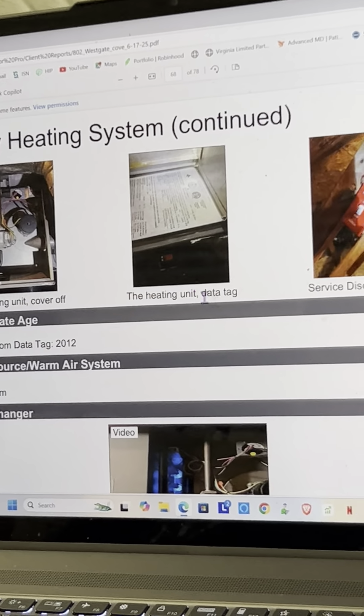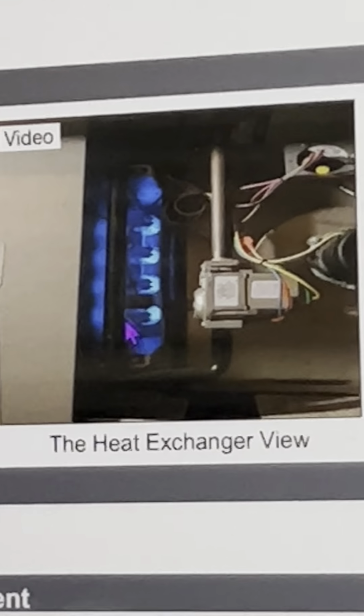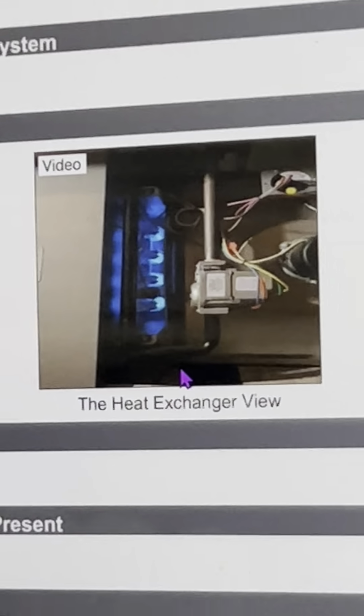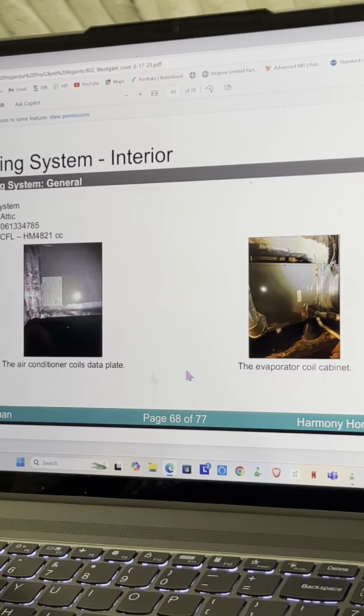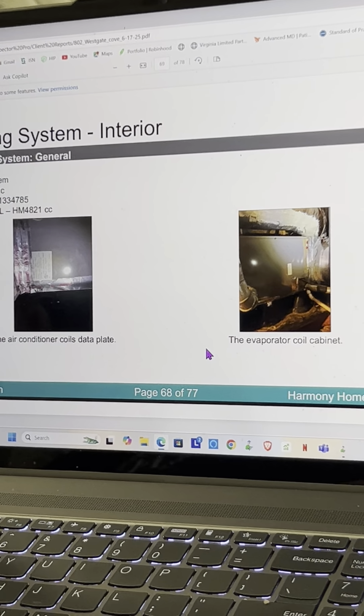Service disconnect, data tag. Here's a video of the flames. I mean, you can look at the picture right here and see how nice the flames are on the heat exchanger. Yeah. I love anal homeowners. Yeah. And I think the insulation from the Freon was probably from one of the dogs, the beagle. Yeah.